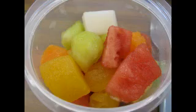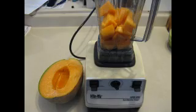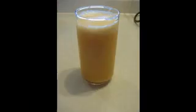Probably my favorite way to eat all the melons is to put them in a fruit cup and enjoy them that way. Or for the cantaloupe, if you don't like to eat it like the slice, consider turning it into smoothies. It's delicious that way as well.